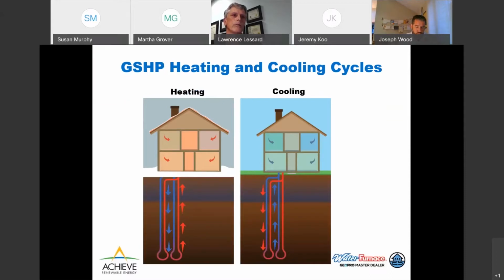The methodology for the exchange is shown here, where during the heating season, heat energy is extracted from the underground heat exchanger, here shown as a vertical closed loop, which is the most common. Then that fluid is returned to the ground to rewarm and then cycled again and again, each time providing heating to the house through the distribution system, which again is most commonly ducting, but other alternatives are available. In the cooling mode, heat energy from the house is pumped into the ground where it's absorbed. That process allows the home to be cooled.